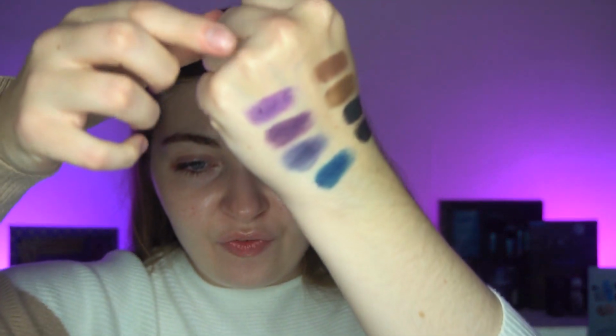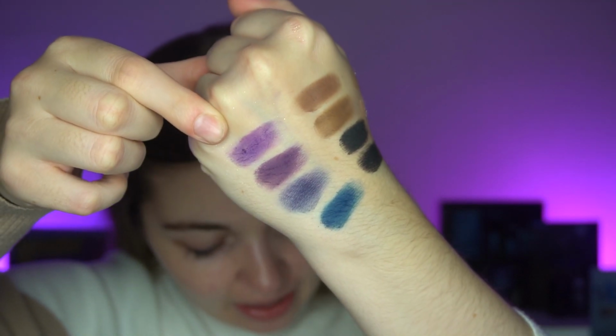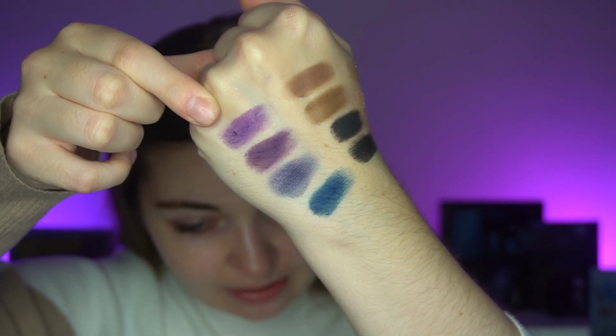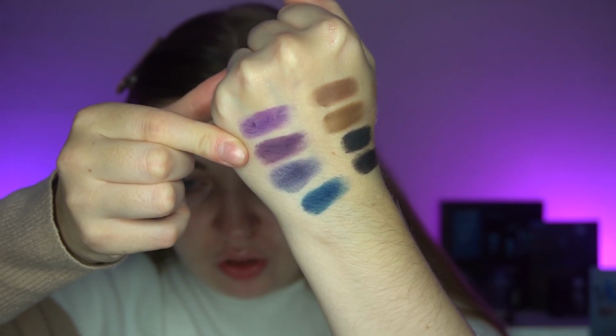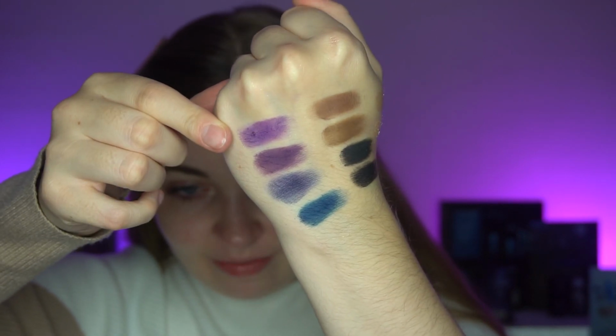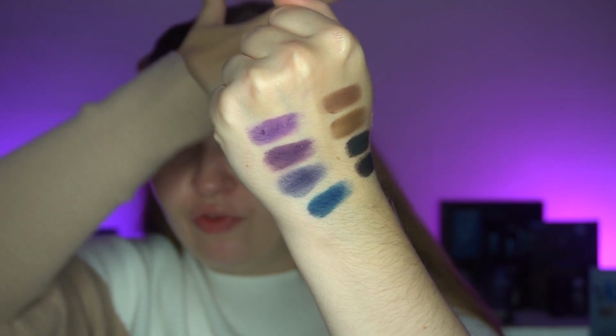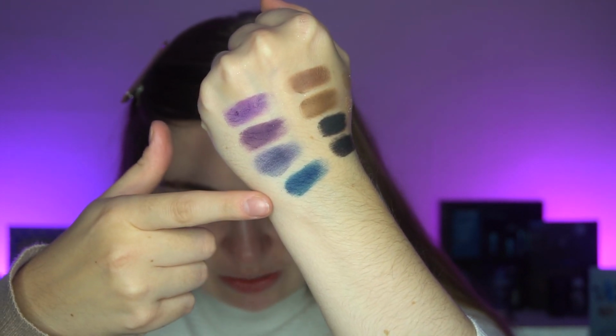So we have this top one here. This is from the Age of Opulence palette. This is the shade Velvet. And then from the Book of Magic palette, this is Voodoo. Voodoo's a lot deeper than Velvet, as you can see. If you were to try and do a similar look, you could probably make it work. I thought these two were similar, however they're not.